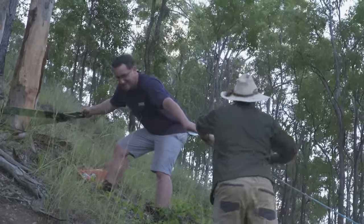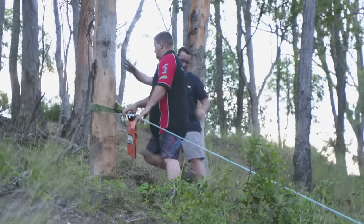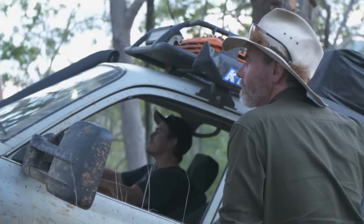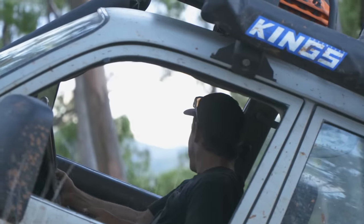Shauno's had another crack at driving, but unfortunately has literally only got a couple of metres. This hill, she's the hill that keeps on giving. To make matters worse, Sooty's got a few technical problems that certainly aren't helping. Oh, this is super steep. You're not wrong, mate. I don't envy you in the driver's seat.